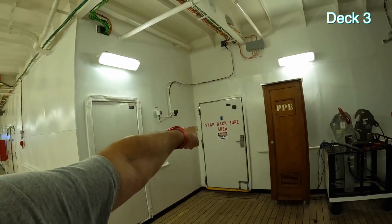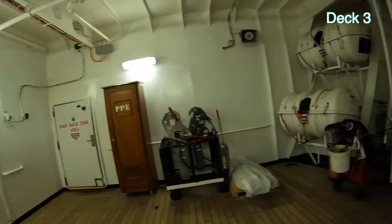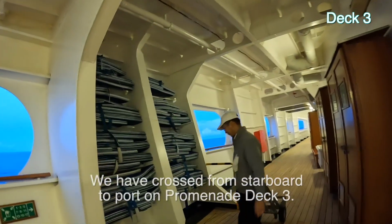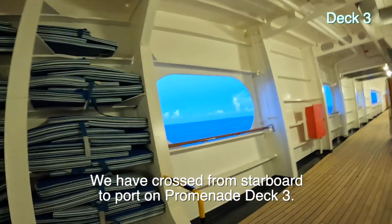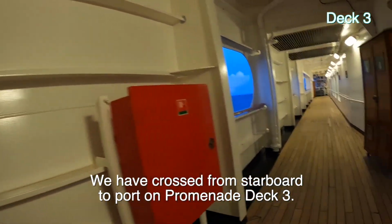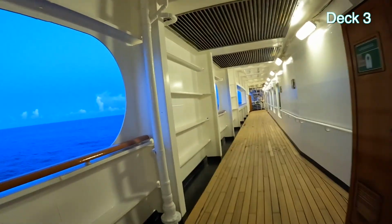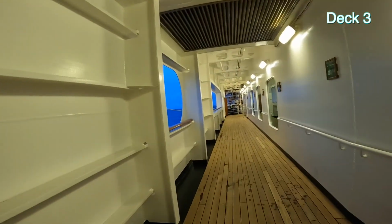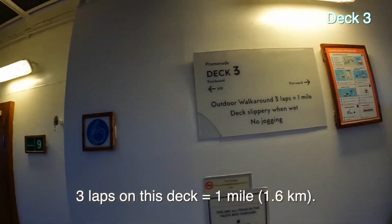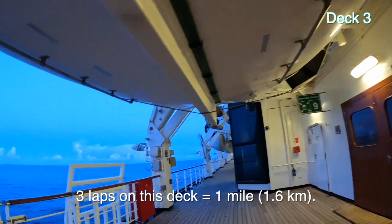And that's the snapback zone area. Don't know what that means. And there's the cushions. So there's nothing to see here in the front of the ship. But you can walk all the way around. Let's head back in. 3 laps, 1 mile, or 1.6 kilometers.